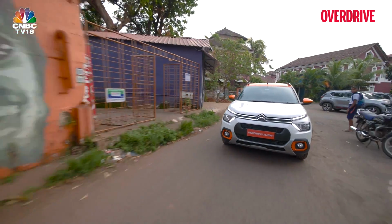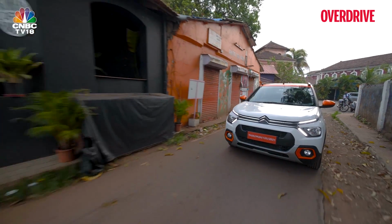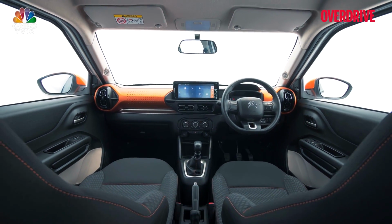So if this is going to be one of your first cars, you're not going to feel overwhelmed with anything inside the car. It's a very nice and friendly package. And that, I think, is one of its biggest highlights.